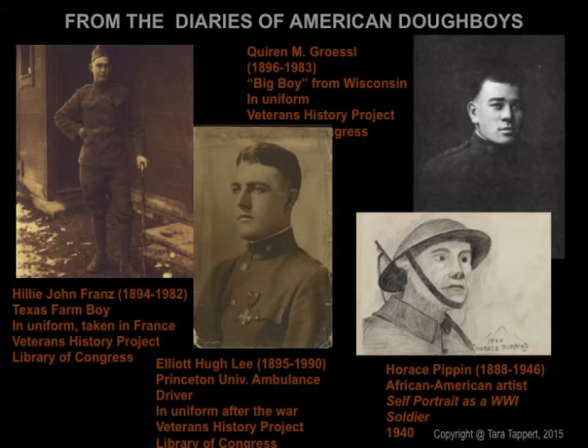At 6'4.5" tall, Elliot Hughes Lee, a Princeton graduate, exceeded the maximum height for officers' candidate school by half an inch. He was advised to join the U.S. Army Ambulance Corps with units departing for France and attached to the French Army. With the rank of first lieutenant, Lee worked at the front during the Second Battle of the Marne in July 1918 and was later awarded 3 Croix de Guerre by the French government.